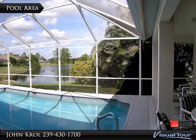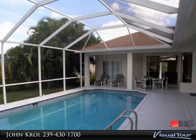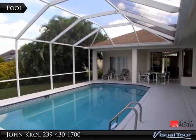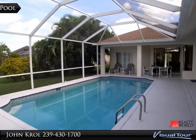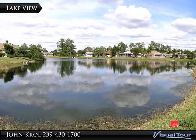Large pool area overlooking lake with long lake views. Pool area includes undercover area and is screen enclosed. Lovely lake view.